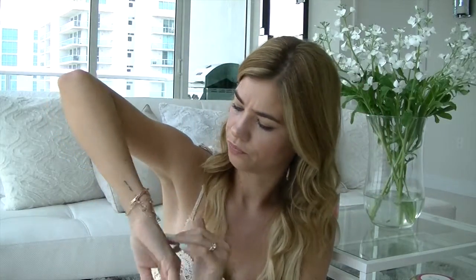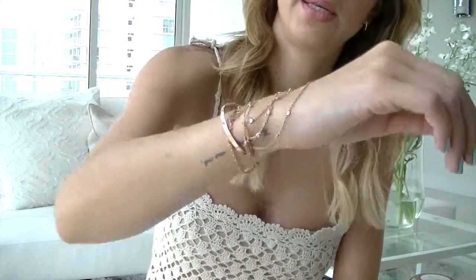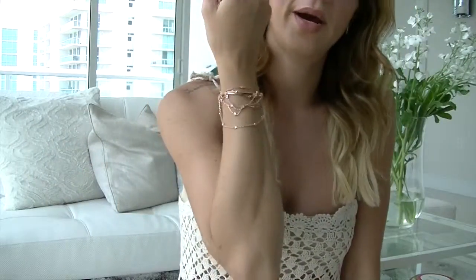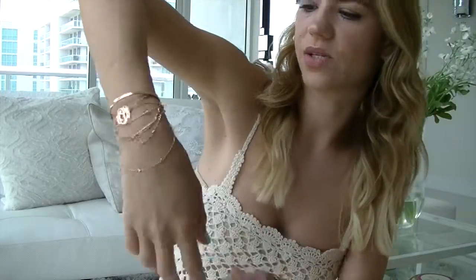The one way that I wore it the other day, well, twice already, was just like this. You kind of just cuff it on your wrist. Oh, and I'll tell you guys what this bracelet is. And you just let it hang, like that. Look how pretty that is, you guys. No matter how you wear it, if it hangs, it looks so dainty, so delicate, so pretty.